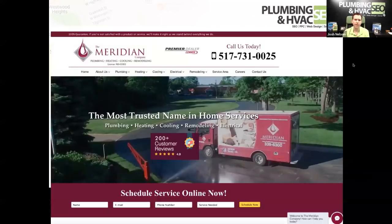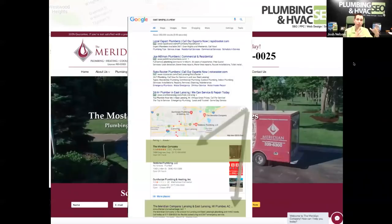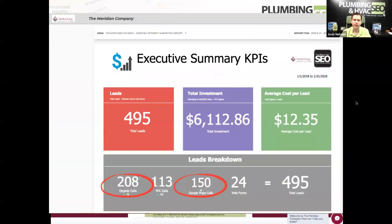So one of the companies we work with is the Meridian Company, and they're based in East Lansing, Michigan. They serve the greater Lansing area. And we've placed a big emphasis on getting their website optimized, making sure that it's ranking for the most important key terms in their area. So if we Google search East Lansing plumber, East Lansing drain cleaning, East Lansing water heater repair, East Lansing heating contractor, they come up in the top 5 or 6 listings for the most part.